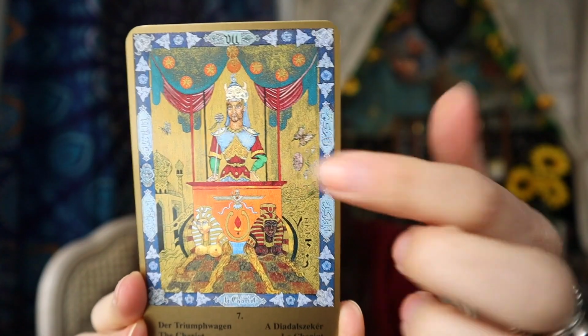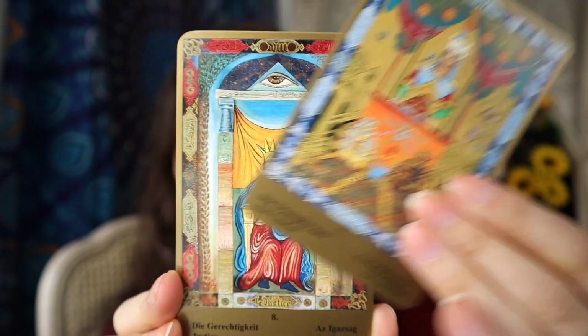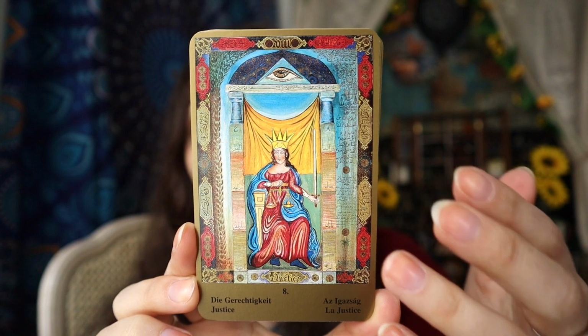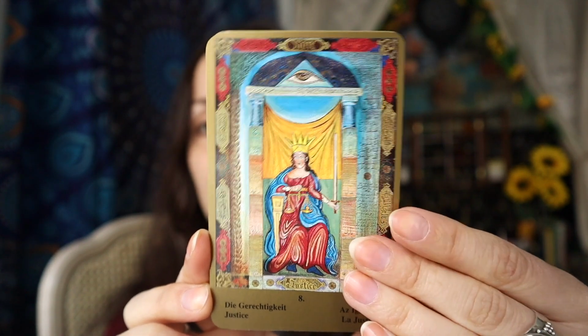Each of these cards has like a new, I don't know, feeling with these different colors and different setting. He has this mask as a sort of a crown that he wears, like a crown with horns and teeth. And wow, look at that eye there. Obviously, justice is a very serious energy, but there is a lot of color and texture and depth.